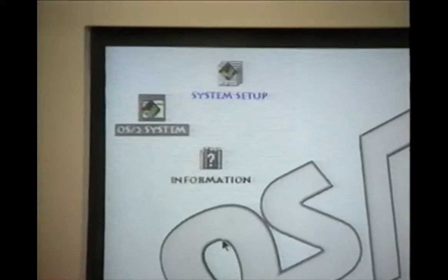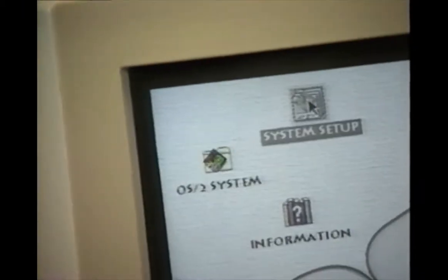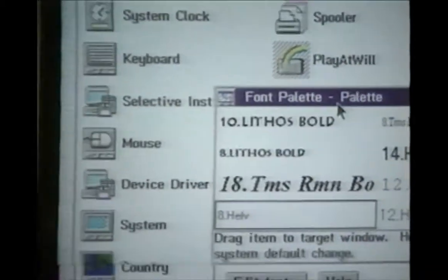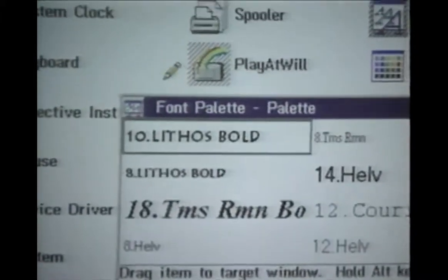Another thing that I can do with the Workplace Shell, if I go ahead and select System Setup, here's a whole group of things used to customize the system. For example, if I want to open the font palette, I can take a font, drag and drop, and change the font, as simple as that.